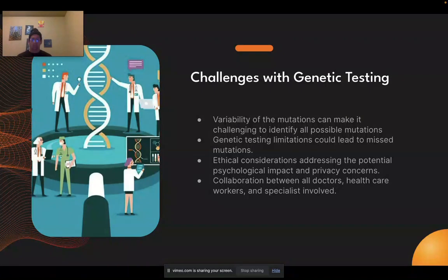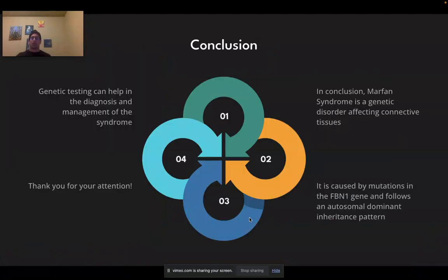Now, there are also some ethical considerations to think about here as far as the psychological impact of knowing that you do carry this genetic disease. And as mentioned in the last slide, it is very important to have collaboration between all of the doctors, providers, and healthcare workers that are needed to mitigate this genetic disorder. It can be rather challenging trying to coordinate with that group of healthcare workers.